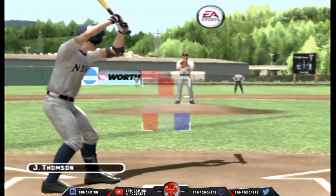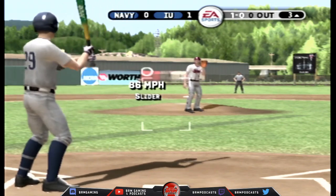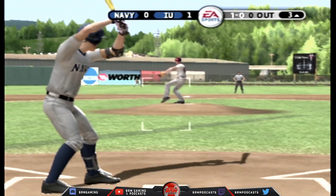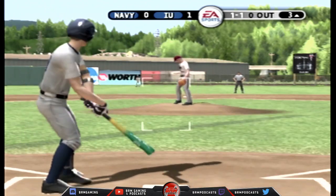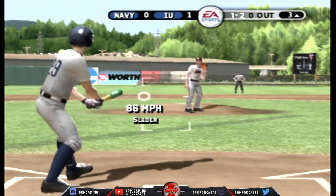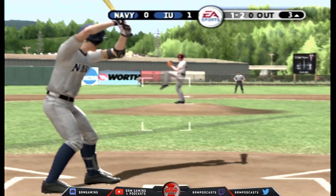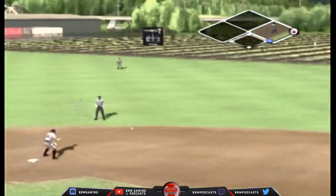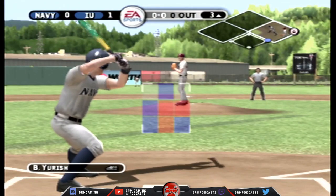Now at the plate, the first baseman, number 29. Oh. High breaking ball. Swing and a miss. One and two. On the ground to right. Right through the hole. He's on with a single. He'd be ready for a bunt right here.